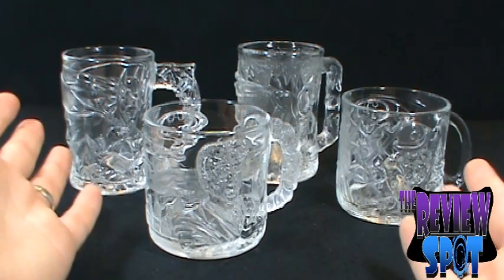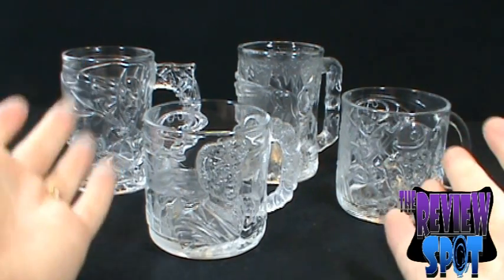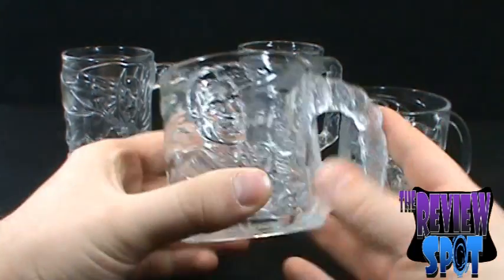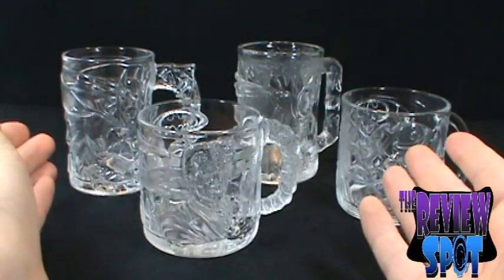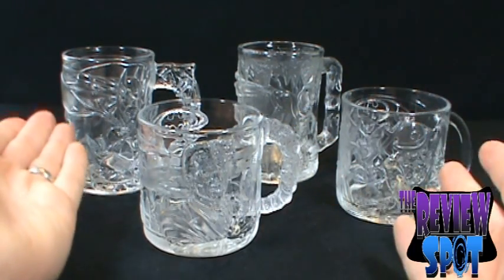I think I went with my mom. My mom drove me. But I remember actually going to McDonald's and trying to scope out and get every one of these glasses. Luckily for me, there were only 4 of them.